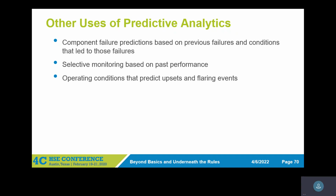Okay. So, other uses of predictive analytics: you can do selective monitoring. We already kind of do that based on units. If units are over a certain level of leak rate, then you're required to monitor them more frequently. You could do that with specific attributes on components as well. Instead of grouping them into units, you could group them into all the components that are bigger than 6 inches. Monitor those monthly, where everything else, you monitor less often.